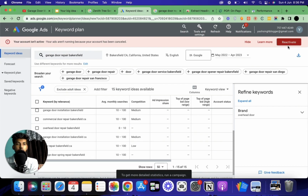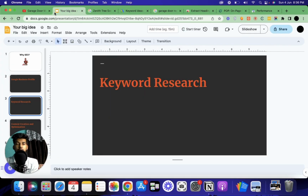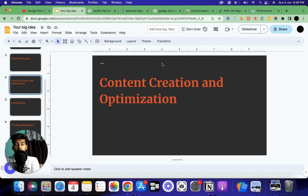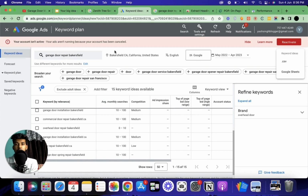You can then just download it from here and get the keywords directly into your Google Sheets. As I said, you will see tons of keywords of the Garage Door industry specific to your city, but make sure you are selecting the city from here. Once you know what your potential customers are searching for, you can optimize and create the content as per that. Now comes our second step, that is creating content and optimizing it.